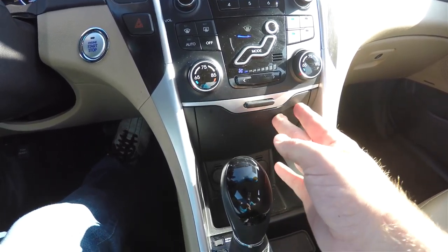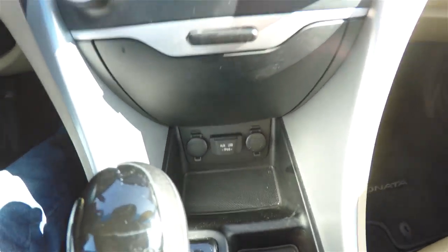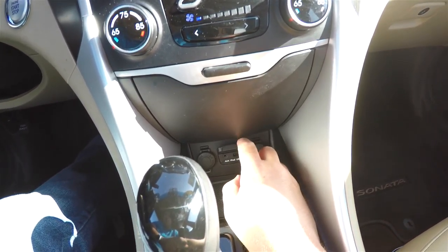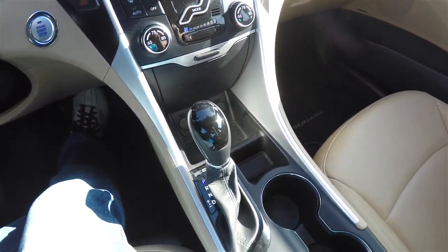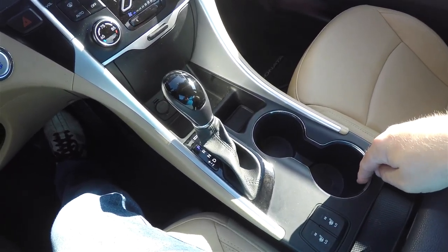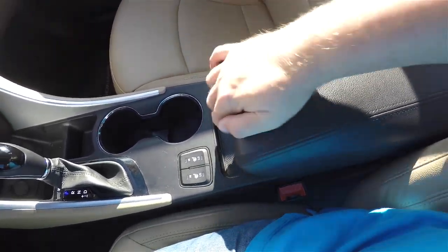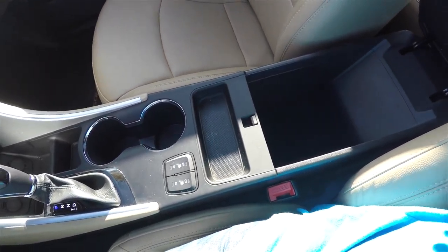Also has storage. Two 12 volt power points, auxiliary input jack, and USB port. Front cup holders, heated seat controls. You also got dual level storage in your center armrest.